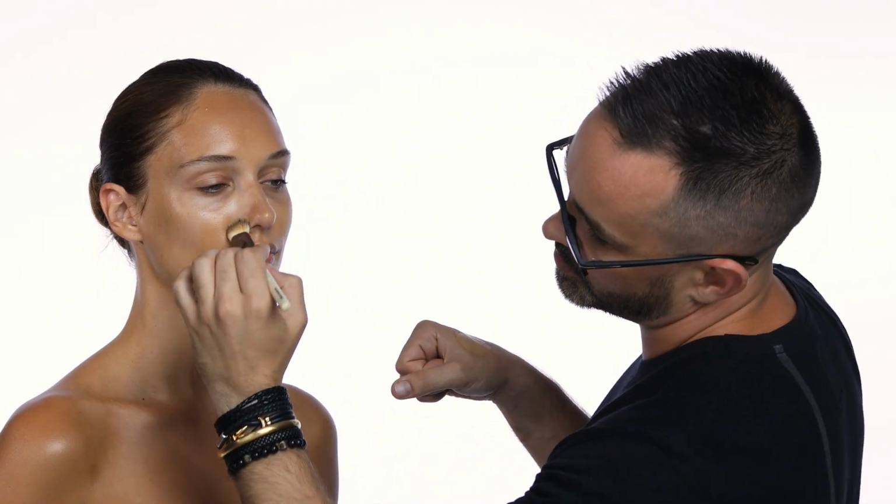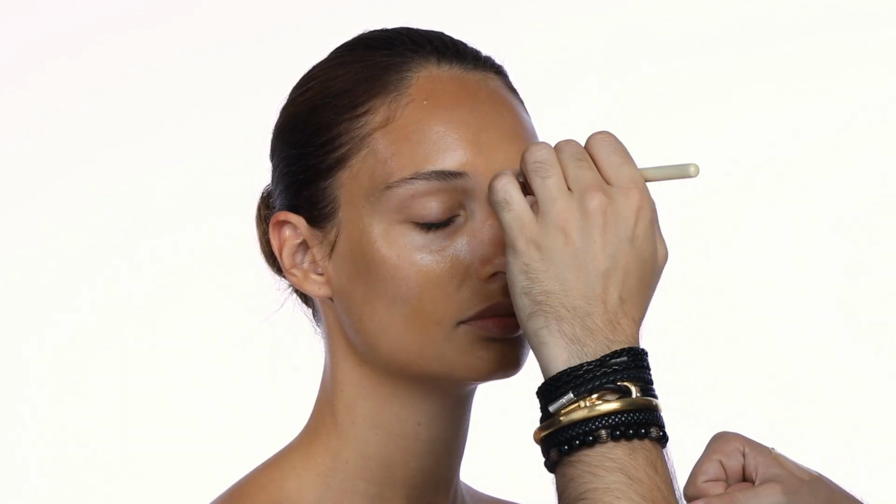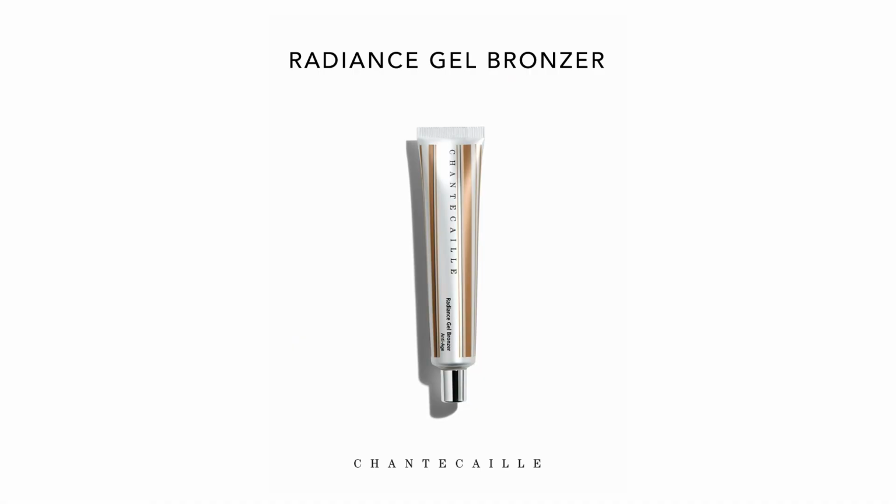I apply foundation on the center of the face outwards, and I add more when needed. Using a bouncing motion with your brush will give you more coverage. This gives you a natural application, a sheer, real look.